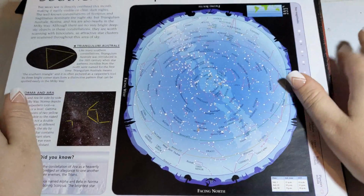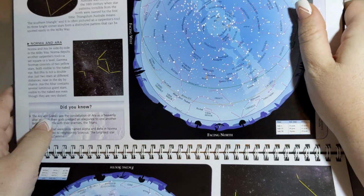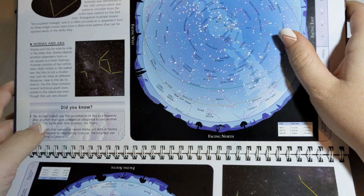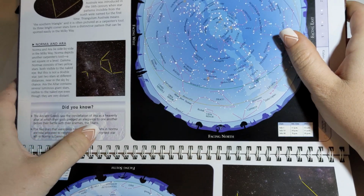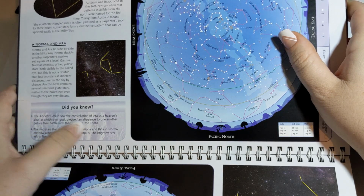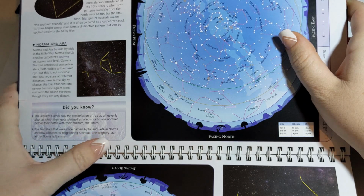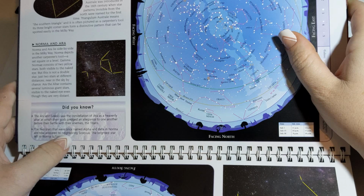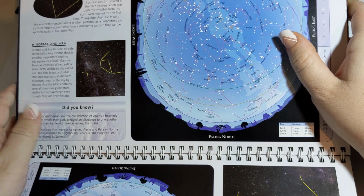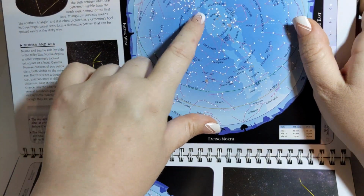Cool. It says, did you know? The ancient Greeks saw the constellation of Ara as a heavenly altar at which their gods pledged an allegiance to one another before the battle with their enemies, the Titans. The two stars that were once named Alpha and Beta in Norma are now allocated to neighboring Scorpius. The brightest star left in Norma is Gamma. It's that close, Norma. Oh yeah.